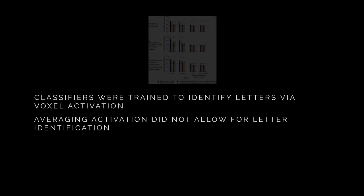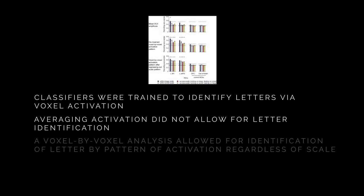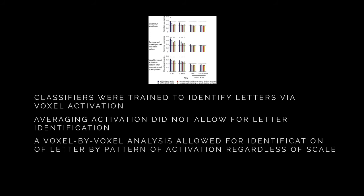To analyze the fMRI data, classifiers were trained to identify letters via voxel activation. In terms of classification of letter identity, the researchers found that by averaging the activation, classifiers were unable to distinguish the letter being executed. However, in a voxel-by-voxel analysis, classifiers were able to identify the letter via the pattern of activation. In a pattern correlation analysis, the researchers demonstrated that scale did not influence letter identification.